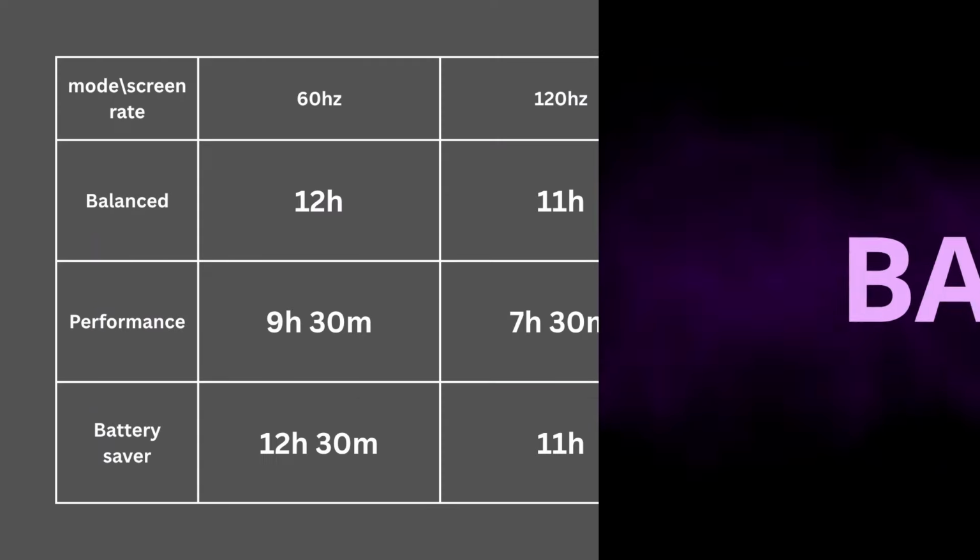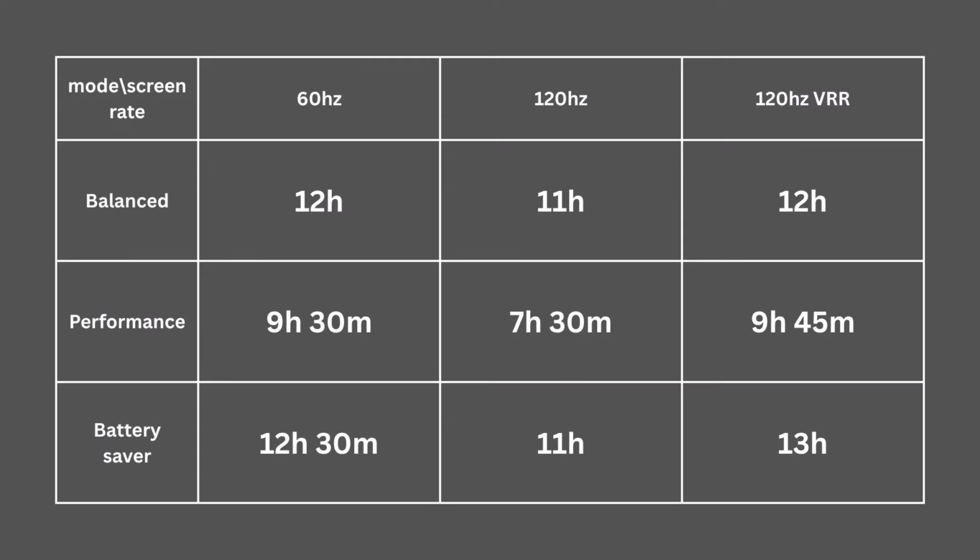I checked idle time battery shown in Windows 11 and Vantage. I charge the laptop to 100% and let it drain until 98%, then check the estimated time. You can see the table with time in different modes.